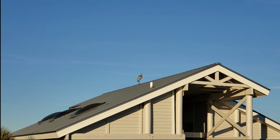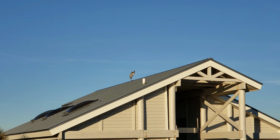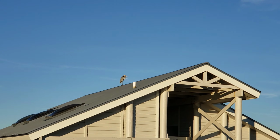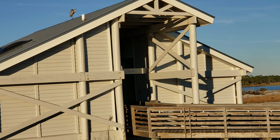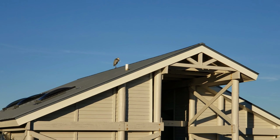Creatures in our area. It's a blue heron. The largest herons in North America. They're beautiful. You see when they fly, their wingspan. You know, when I first saw that, I thought it was like a structure or something. Yeah. Look at him. That's cool.